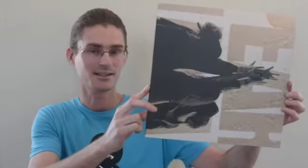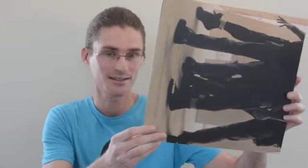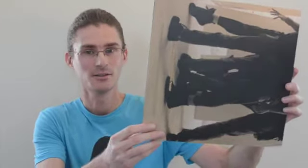So to get things underway, we've got Pearl Jam's first release, Ten, from 1991. This is the one that put them on the map, together with Nirvana and Soundgarden and Alice in Chains and all those other great bands from that time period. This is the 2 LP set. There's the gatefold there. So that's a great rock record, that one.